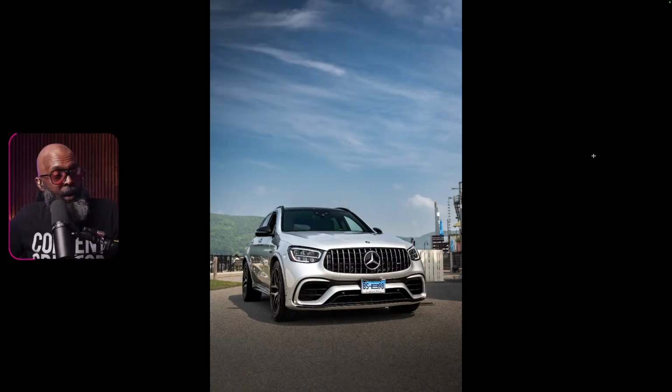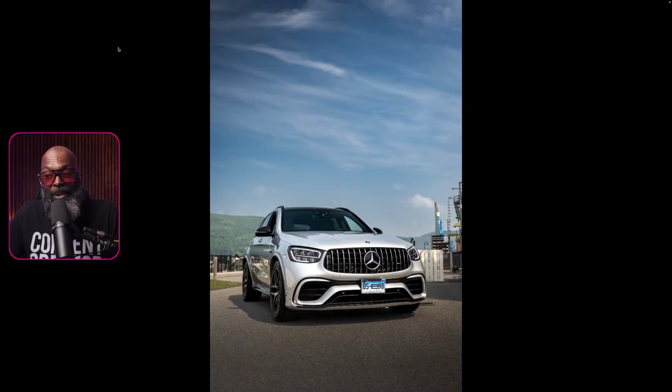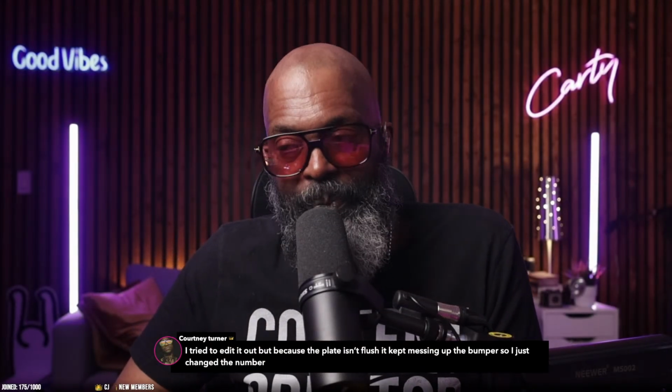So that's important for you to be able to do. And I'm not talking just blurring plates. I need you to be able to take them out. So he tried to edit it out because the plate isn't flush. He kept messing up the bumper, so he just changed the plate number. So the plate number is fake. Smart. All right, I'm up to speed.